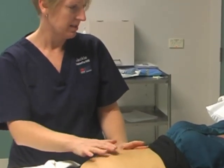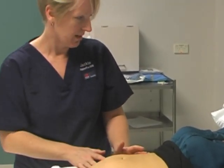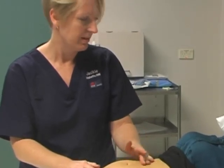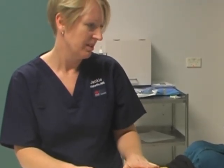Once you've had babies and the abdominal muscles are a little bit more relaxed, sometimes it can be a little bit more round. You often will find though that the fundal height will be influenced by whether there's one or two babies in there, whether you've got a particularly large baby or a small baby, and for the amount of fluid that's in the uterus as well.